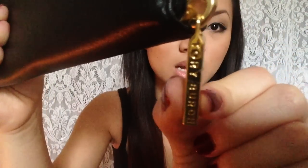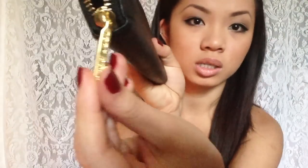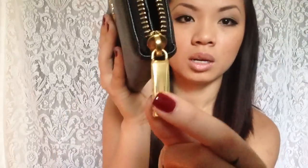So it's a zip like this, and of course there's the gold emblem in the front, nothing on the back. And then for the little tassel that you do for the zip, it says Tory Burch on each side, and this one's actually pretty big. Like, look, it's like the size of my fingernail. So this is something that kind of stuck out for me. I don't know if I like that it's that big, but whatever, I guess it's just a zipper. But that's that. So zip all the way around.